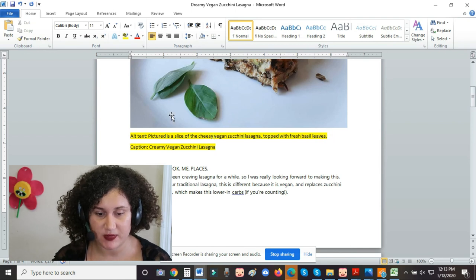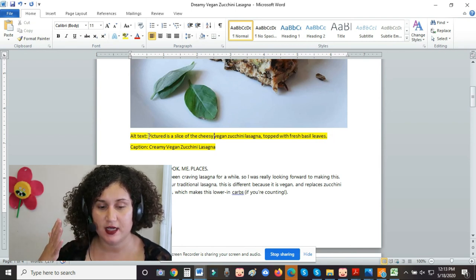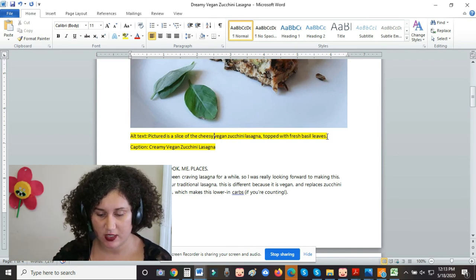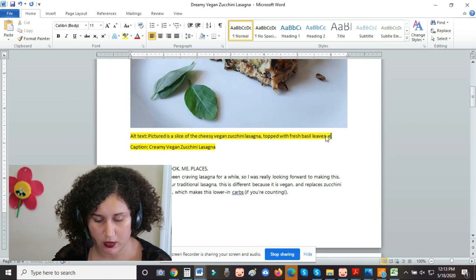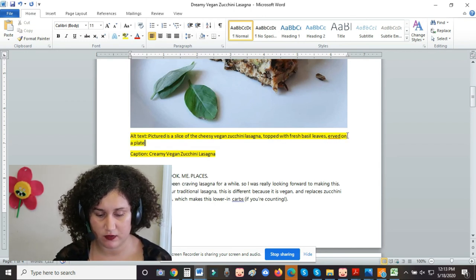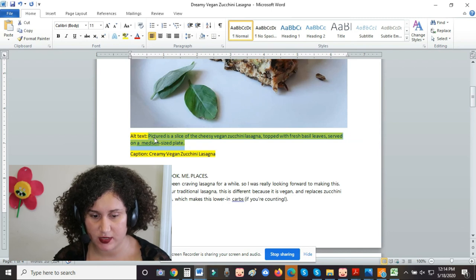So basically this describes it. If I couldn't see it, I could see a slice of cheesy vegan zucchini lasagna topped with fresh basil leaves, served on a medium-sized plate. Okay. So now here, let me try to see.